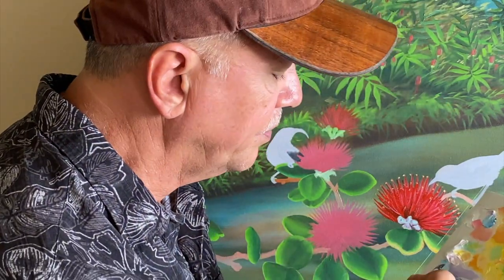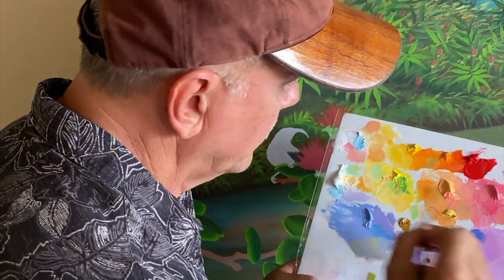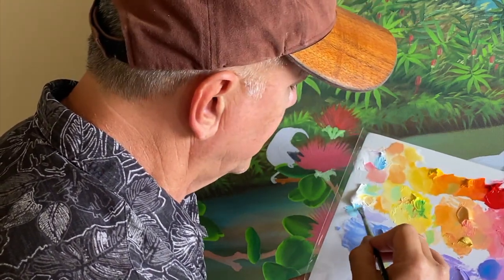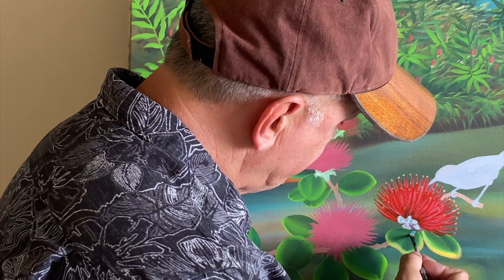You can also put some reflections on top of the leaves. I'll get a little bit of white and phthalo blue. Usually reflections are not just white, but they do reflect the color of the sky, so they could be a little purplish white or blue. Here.